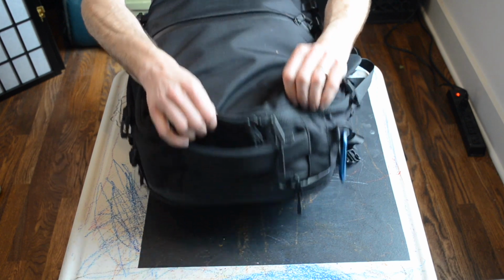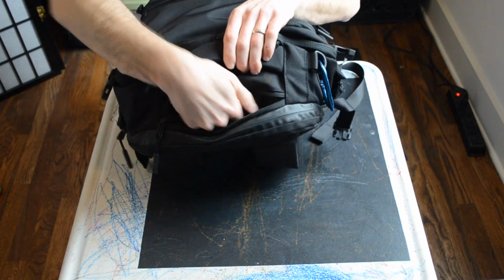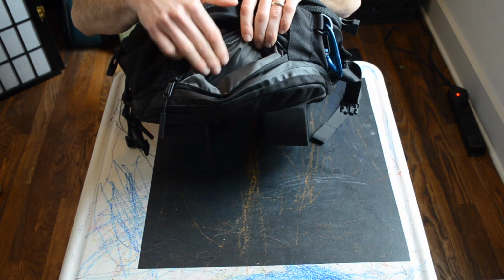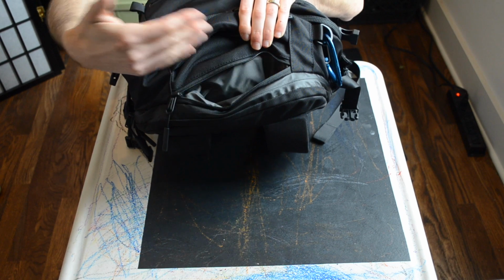There are two other pockets that I want to show you. One is right here at the top of the bag, and this is where you would put in like sunglasses or AirPods, your passport or ID for getting in and out of the airport.